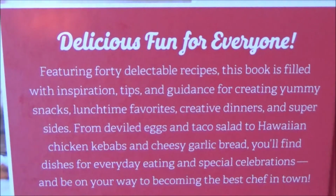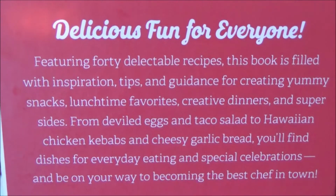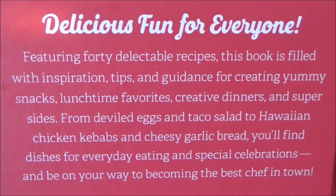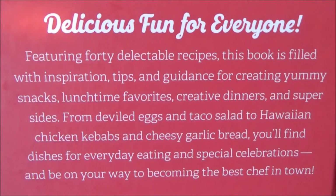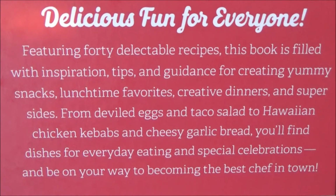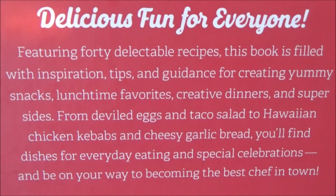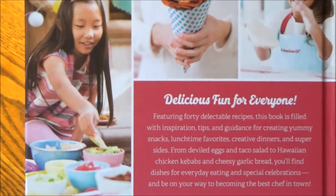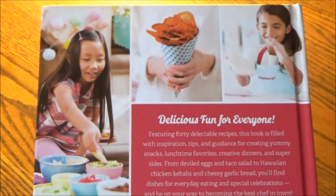Delicious fun for everyone. Featuring 40 delectable recipes, this book is filled with inspiration, tips, and guidance for creating yummy snacks, lunchtime favorites, creative dinners, and super sides. From the deviled eggs and taco salad to Hawaiian chicken kebabs and cheesy garlic bread, you'll find dishes for everyday eating and special celebrations, and be on your way to becoming the best chef in town.